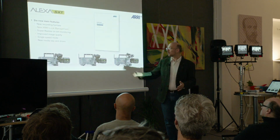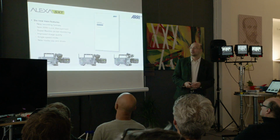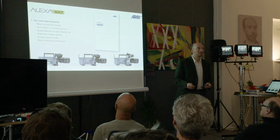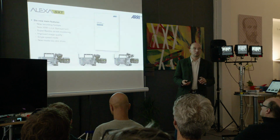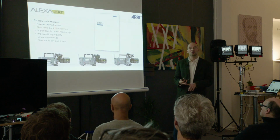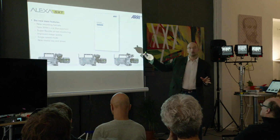We have a white paper on this that you can look at on the ARRI website in the download section that explains not only the look management in detail, but also a whole bunch of color science terms. What is a color space? What is a 1D lookup table? What is a 3D lookup table? What's the difference? If you've been curious about that, take a look at that white paper.